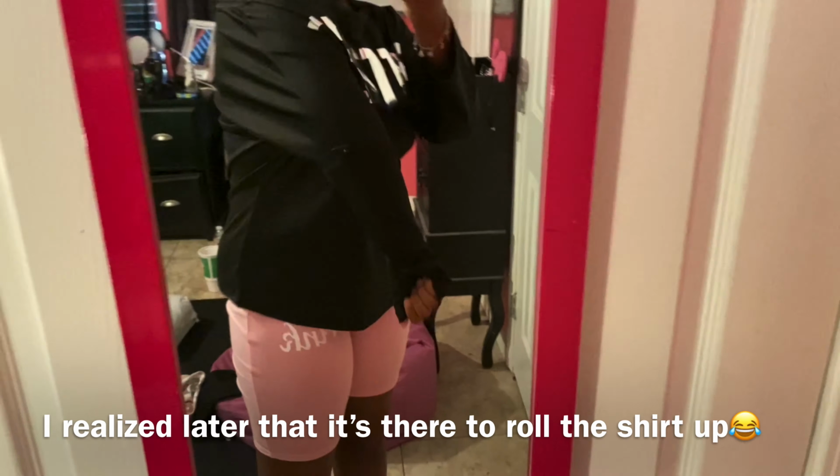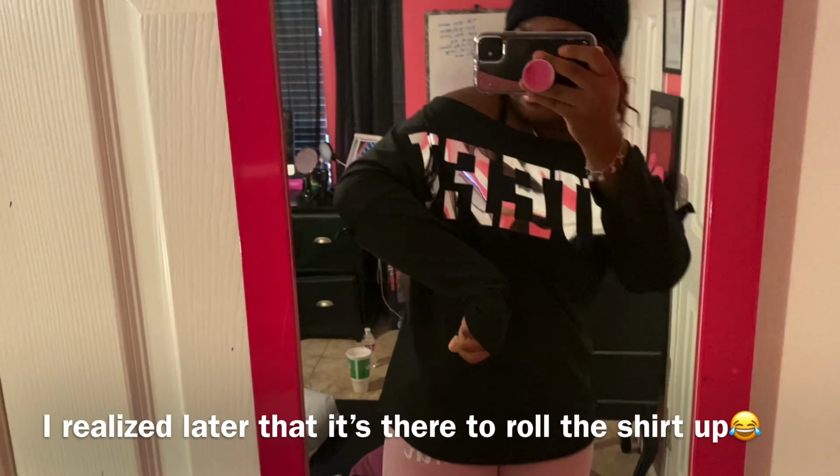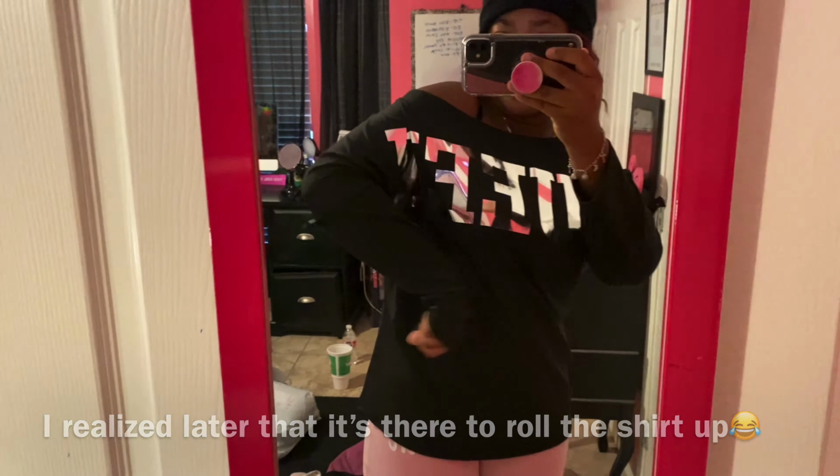This is too cute. 10 out of 10. It goes amazing with biker shorts and everything. It says queen. Hey queen. The shoulder, there's this random button hanging off the shirt and I don't know why it's there.